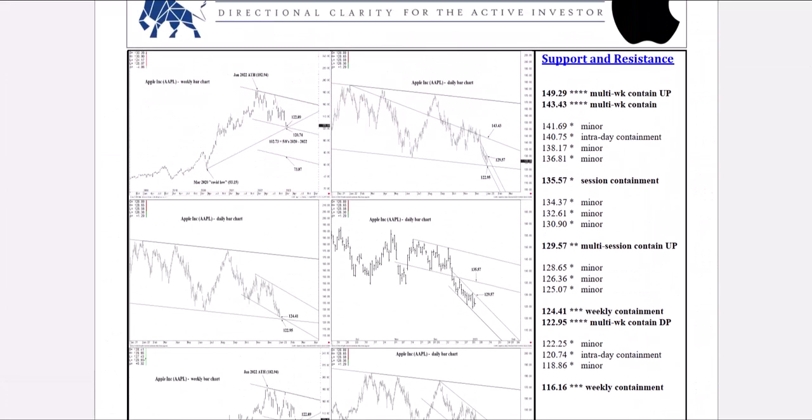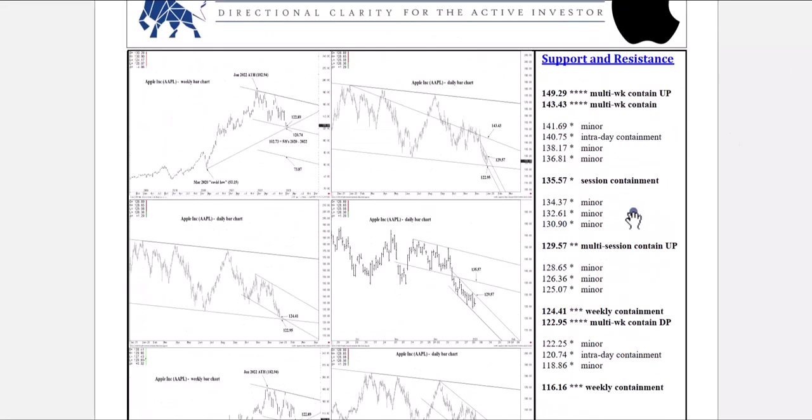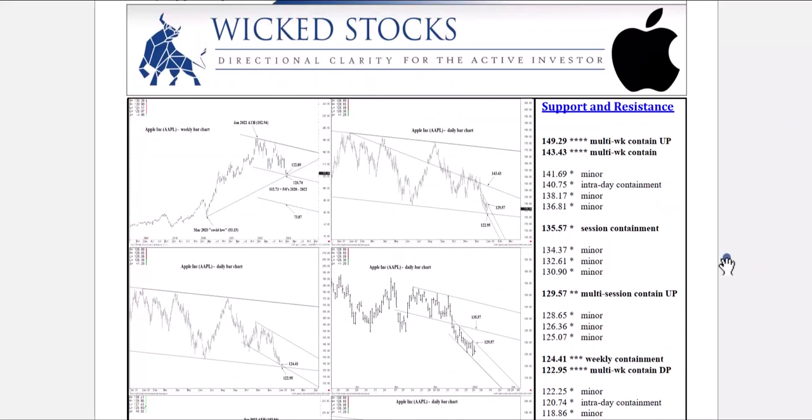I think I've covered everything. There's really not much else to say. All the support resistance levels have been carefully chosen for you day traders. Every single one of them is tradable. They mean something. I just didn't go through all of it. I went through the basic chart basics.